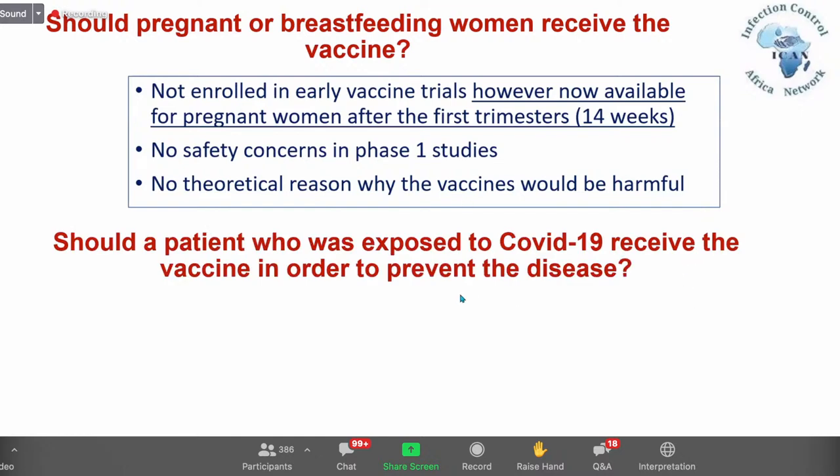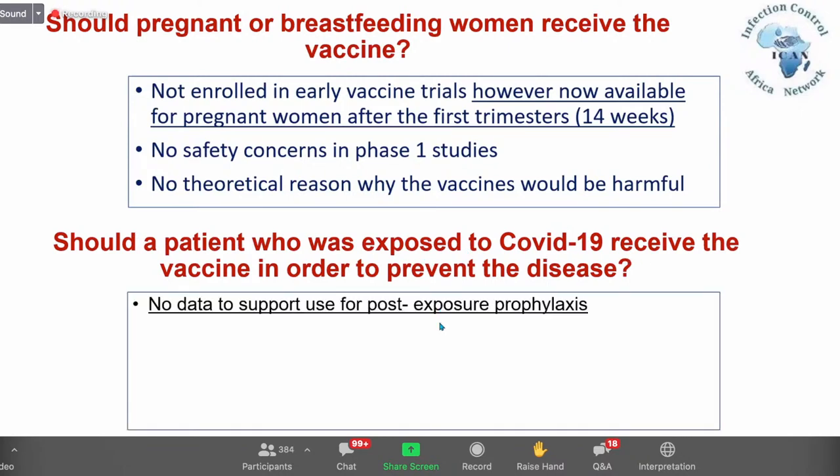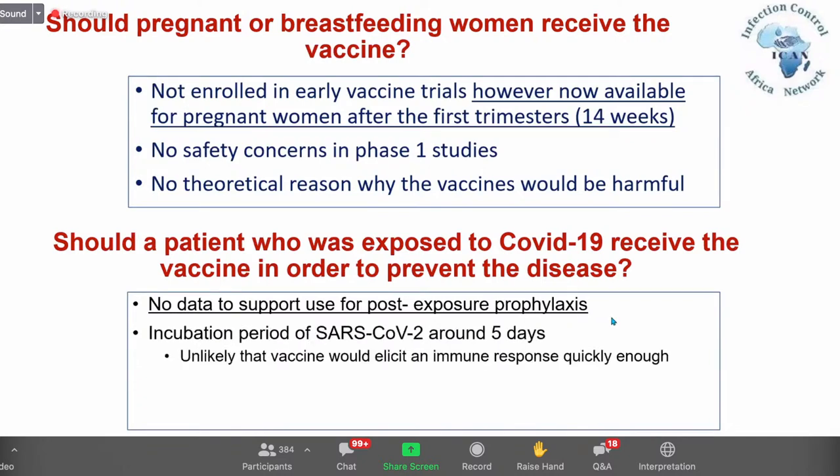So the other one was, can I use it as a prophylactic? In other words, if a person has been exposed, can we give them the COVID-19 vaccine to prevent disease? And the answer is that there's no data at the moment for post-exposure prophylaxis, okay? And I think it's really important that we don't consider this until we get more data. There's also good evidence that because the incubation period of SARS is around 5 days, it is unlikely that the vaccine will give them immunity quickly enough to prevent the problem.